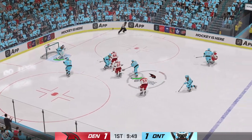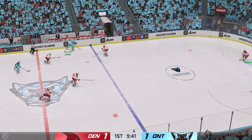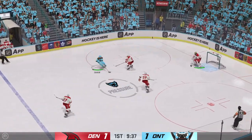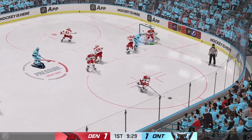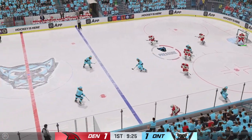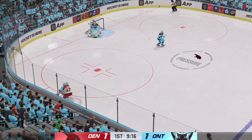Drives to the paint! The lane was plugged up and that shot's blocked. Skates across the blue line. Here's a shot! Oh, what a save in front! The goaltenders are the last line of defense for a reason, and this time, he bails his team out.